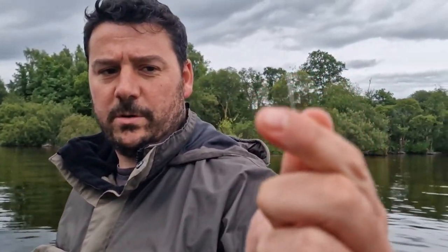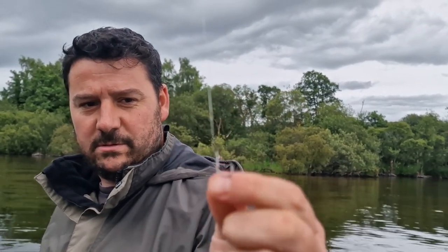Palomar knotted hook. Means it's a bit skew with it at the minute. It's had a hard time today. But yeah, it's just finding features. That's the key in fishing huge waters like this. This is a big water. You know where it is.